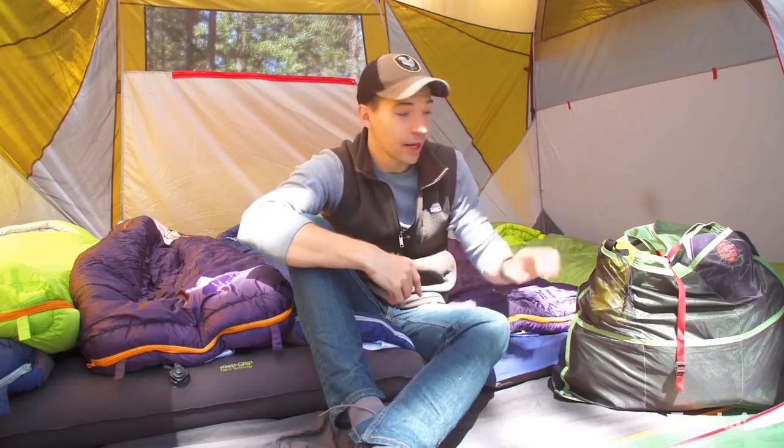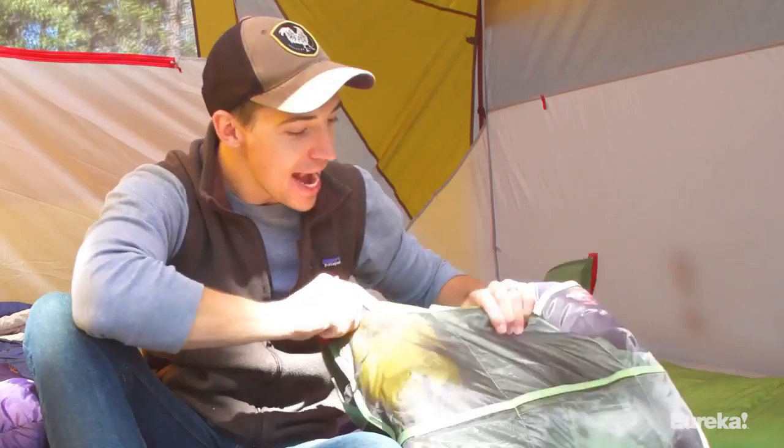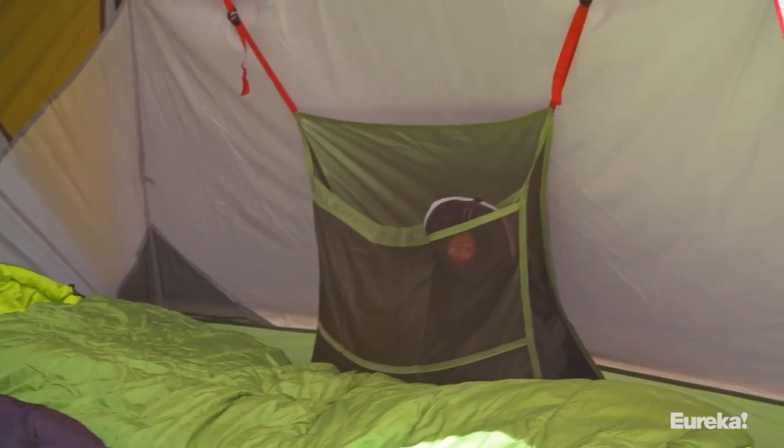Another great feature of the Boondocker is this awesome movable gear caddy it comes with. Now this thing is massive, so it's got plenty of room for everybody's stuff, and you can keep it all organized, so you can keep your essentials close at hand. Pro tip, it also works really well as a laundry basket when you have a bunch of people living out of the tent for an extended period of time.